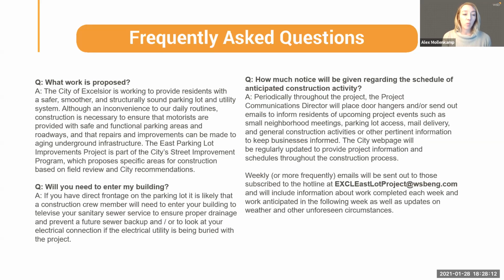So what work is proposed? We kind of just went through that, but generally we're looking to have brand new pavement in the parking lot. And while we're at it, we also are looking to improve the sanitary sewer, that wastewater, and then improve drainage as well. So adding a little bit of curb, adding a couple more inlets to the parking lot to really get that stormwater underground.